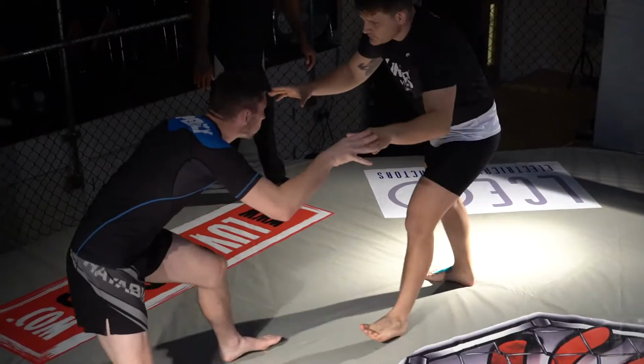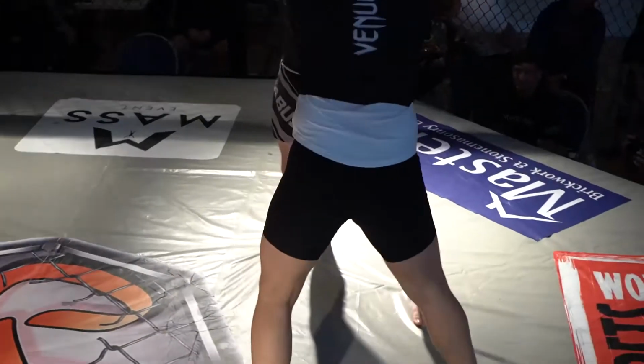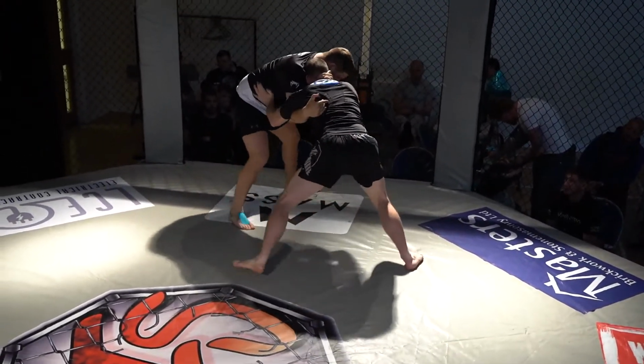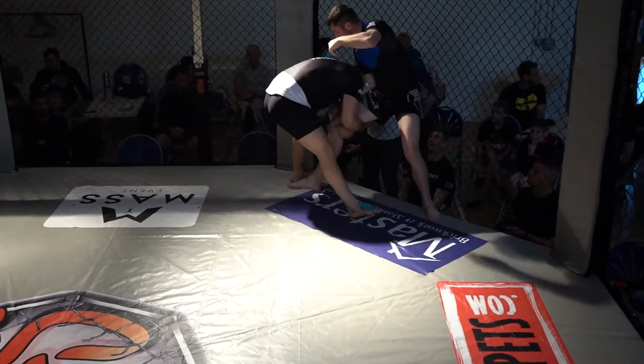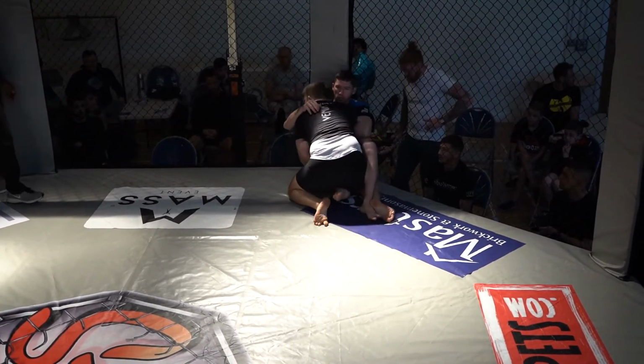Live for the intermediate blue belt submission grappling tournament. In front of us we have Billy Coutin of Mad Hatters versus Dave Finch of Exile Southampton. Both guys determined to get the initial takedown. Bill getting a nice single leg there using the shoulder pressure, pushing against the cage.